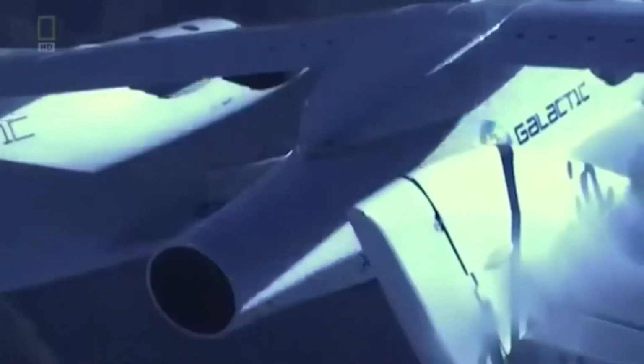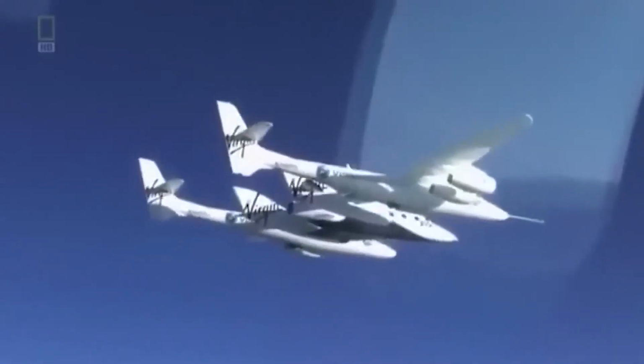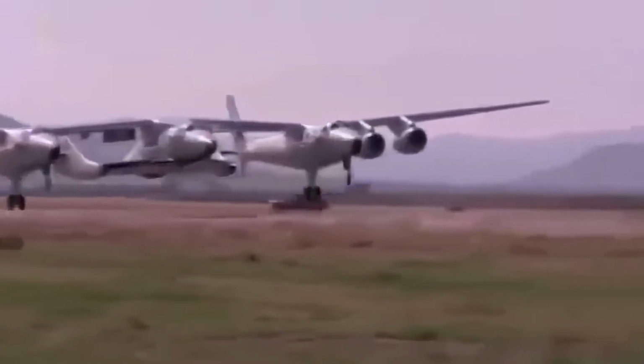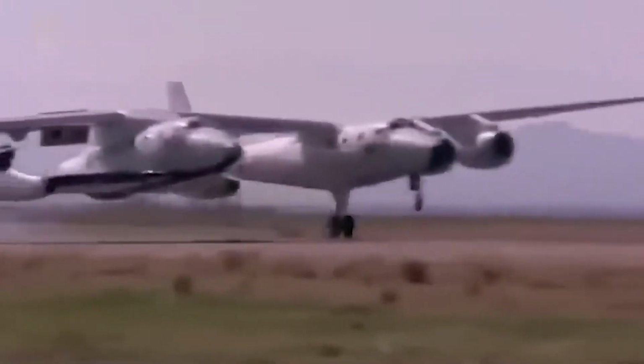The nose come down a little bit, good speed up. Yeah, we don't do any wind tunnel testing. This airplane kind of is the wind tunnel test. God's wind tunnel is the big blue sky above us. But these tests are preludes to the next trial of the program, the maiden flight of Spaceship 2.